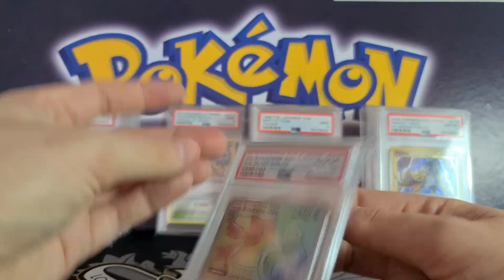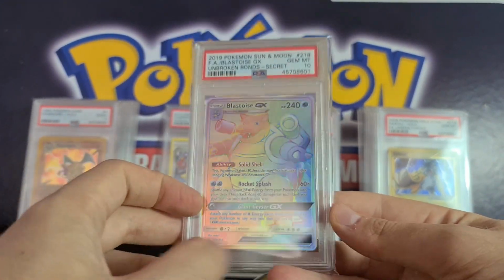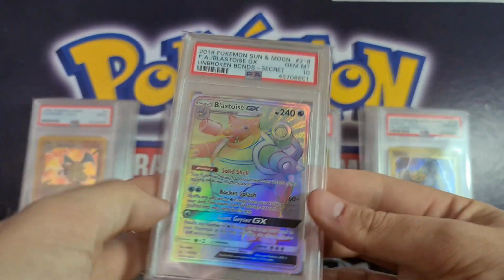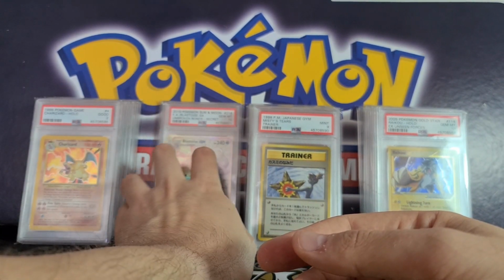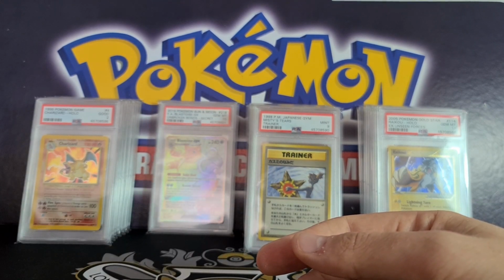Right, more modern cards. Beautiful Blastoise Rainbow Rare. Unbroken Bonds, a lot more slightly off-centered at the back, but that hasn't seemed to have affected the grade that much. Nice Gem Mint 10 there. Still very popular because it's just Blastoise. The Blastoise Pit Blast is nice, but I think people just want Blastoise or Pit Blast, probably not both.